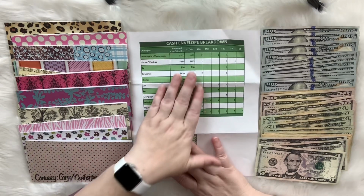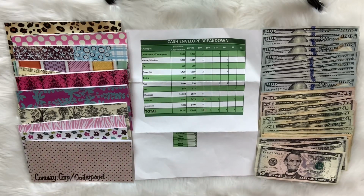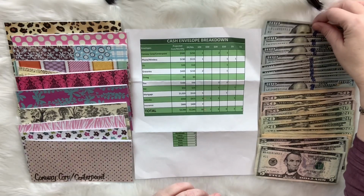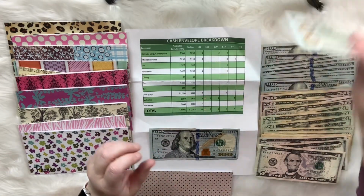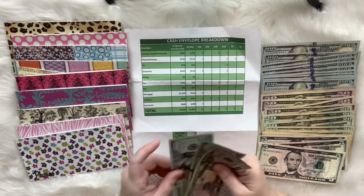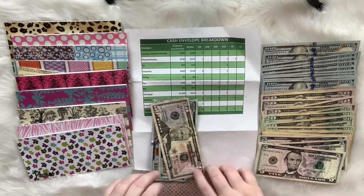So the first thing on our list is the Conway Corporation and Centerpoint. That is our utilities, the average of how much it costs for those. So we're going to take $250. I always like to double count things to make sure that at the end I haven't messed up. So 1, 2, and 50.